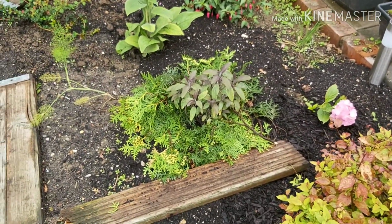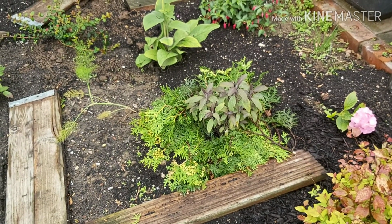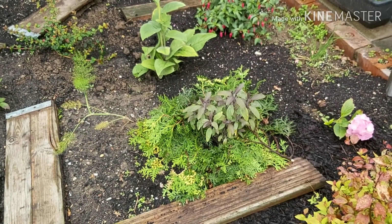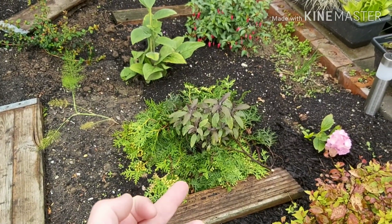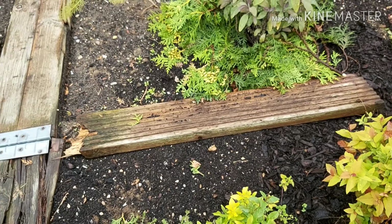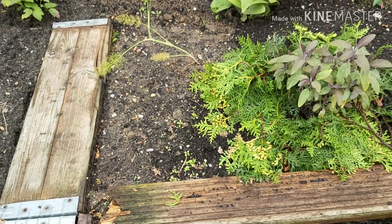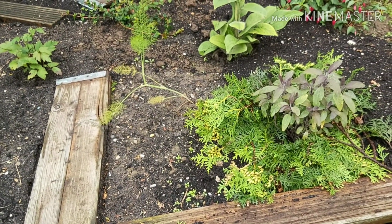So as we all know, mulch is worth its weight in gold. Does a couple of things. It'll feed the soil underneath slowly as it rots down, and also it blocks the light for weed seeds to germinate. As you can see, we are getting a few weed seeds that have come in just on the wind, because I believe this soil was fairly sterile, so they've been blown in.